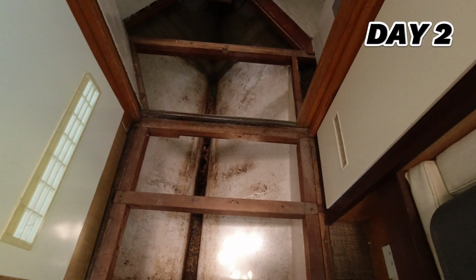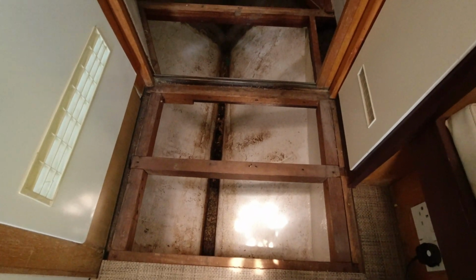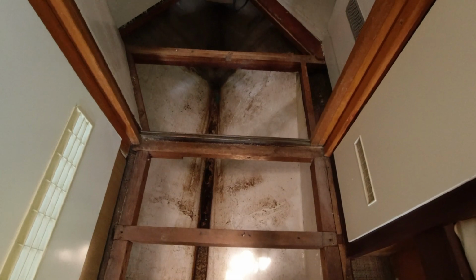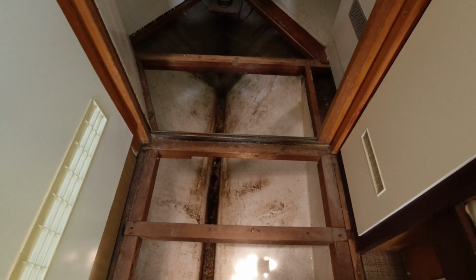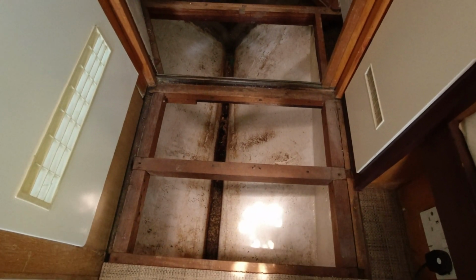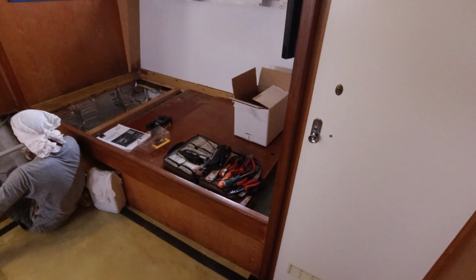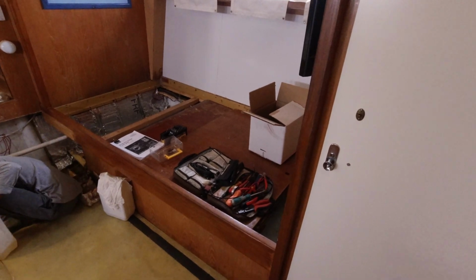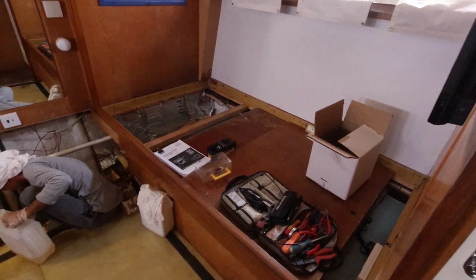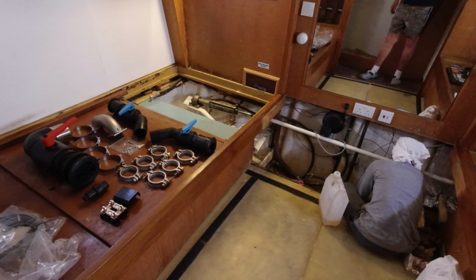So day 2 of the jet thruster installation. We've got the forward floorboards up, plenty of room to get the pump in, plenty of room for us to get the nozzles in. So this is going to be a relatively easy install for the front jet thrusters. The stern ones, different story, you'll see that in a minute. This is our stateroom, master cabin. Well, it looks like a workshop now, but you see we've taken everything out. So this is all part of the refit.